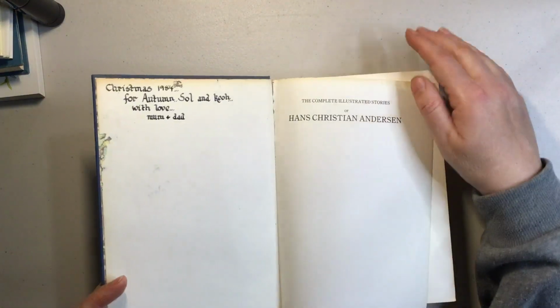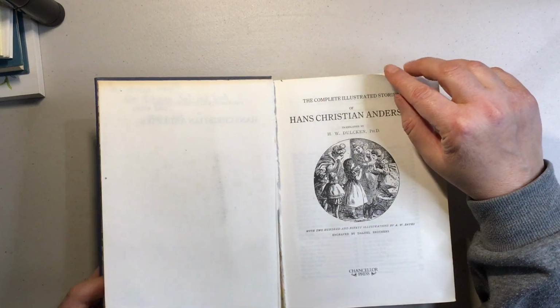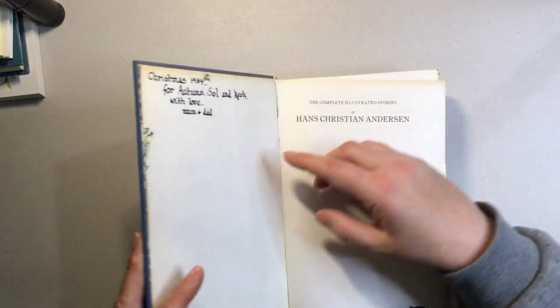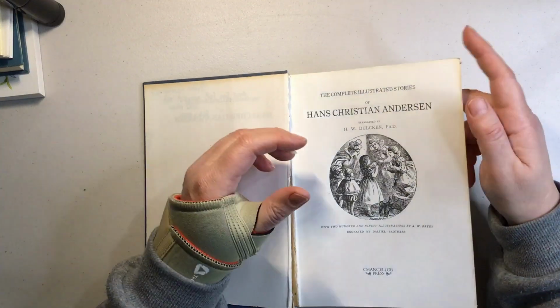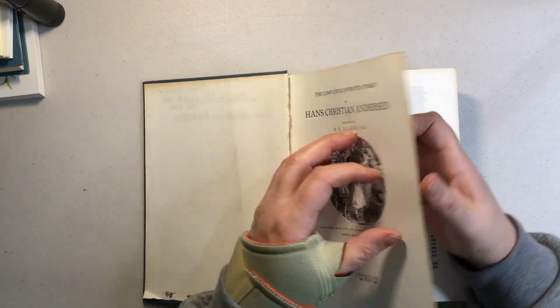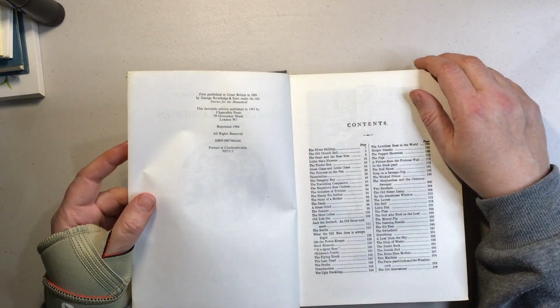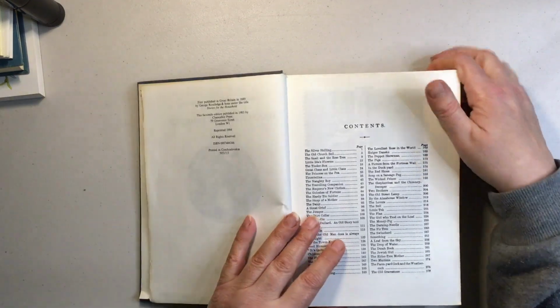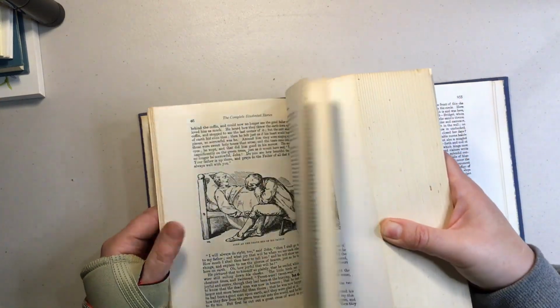Looks like a mouse has been chewing on it. Christmas 1984. Looks like it was owned by the person that was practicing calligraphy. It's got 290 illustrations. See if I can turn any of the pages. I don't know if that's one or two anyway. 1984, so it's not the oldest. The pages are really thin, but it does have a pile of illustrations.